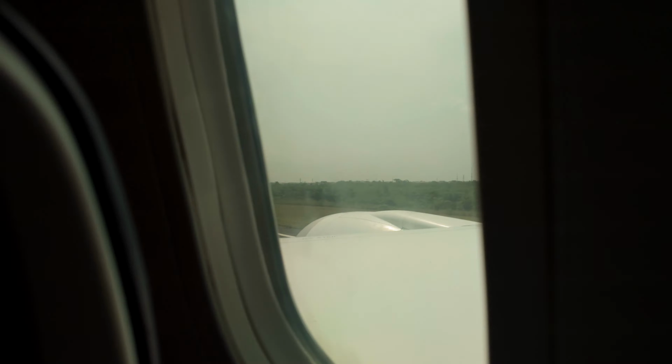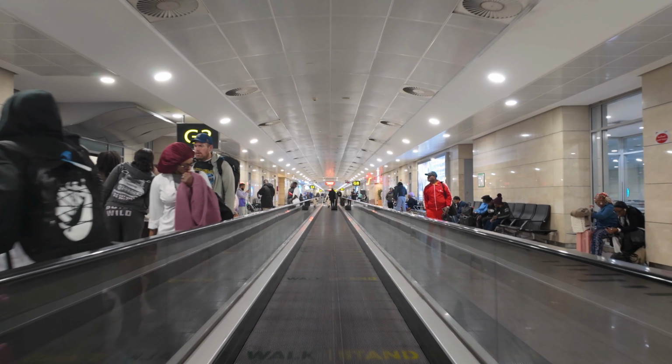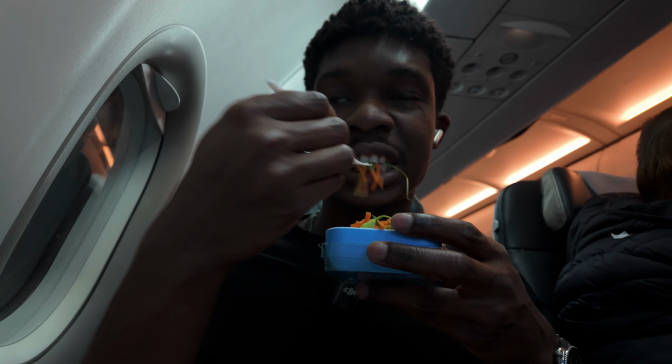So what do I think of EgyptAir? I really don't know actually. Apart from the unusually hot cabin and the entertainment, I think it was quite alright. Free Wi-Fi for the whole flight, the food was decent, and the service wasn't too terrible. Would I fly them again? Honestly, I'd rather not, but we'll see.